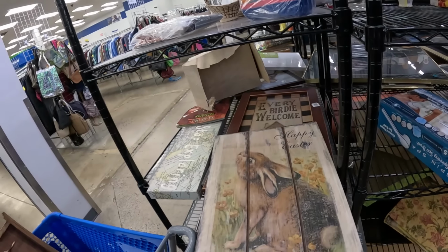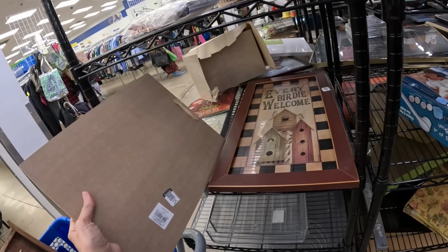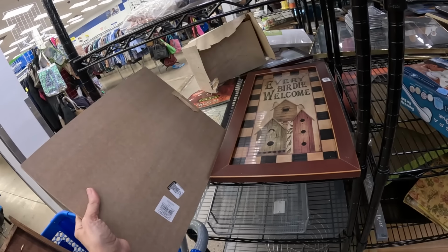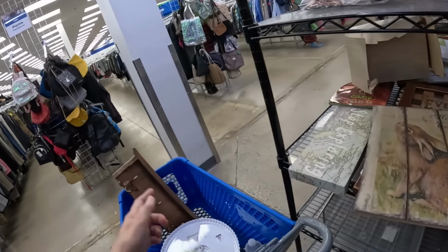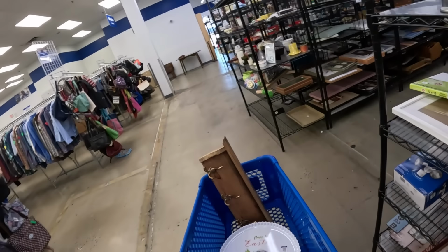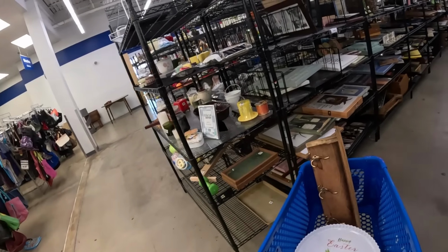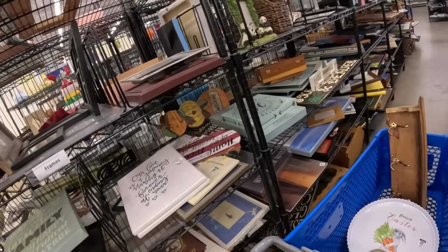This is lovely. Happy Easter. Why am I looking at all the Easter stuff? I haven't even done Christmas yet. Seasons. All right, $2.99. It's so funny that you pay $3 for this and only $4 for that. I love that. All right, we're going down the picture frame aisle. Seeing what's going on here.